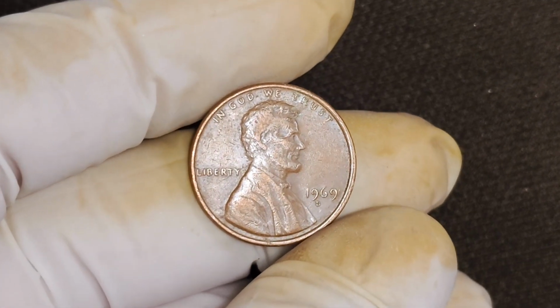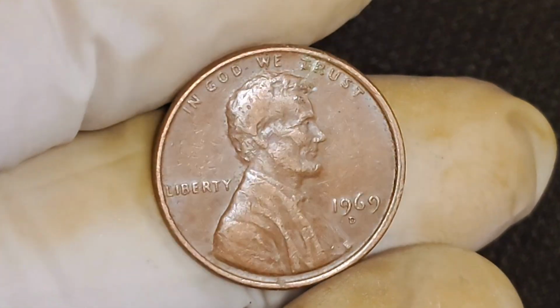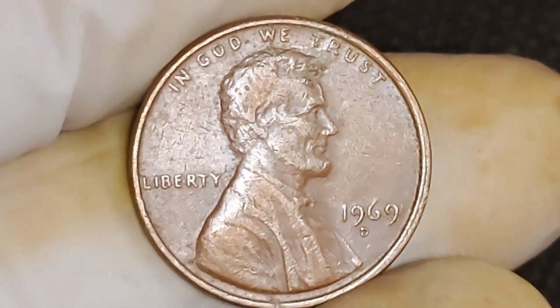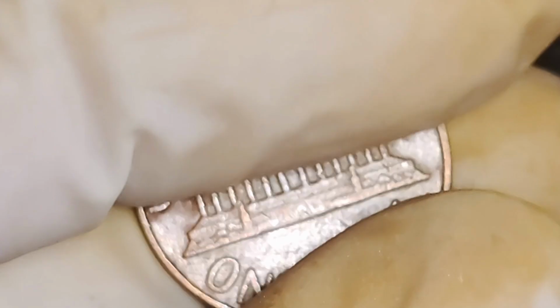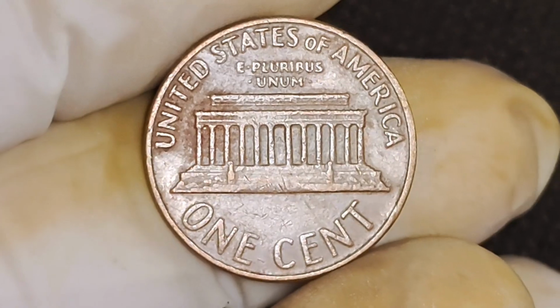At that moment, I realized I might have been holding a $1.4 million coin in my hand if the market was right. Long story short, I didn't buy it, because, let's face it, I didn't have $1.4 million at the time, but that day taught me a valuable lesson: never underestimate a penny, especially one with a little extra history.